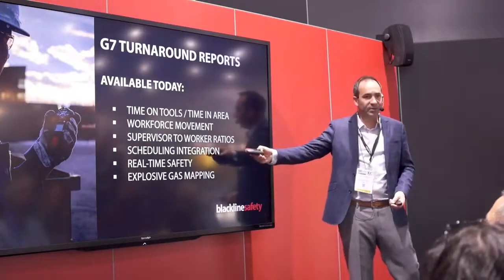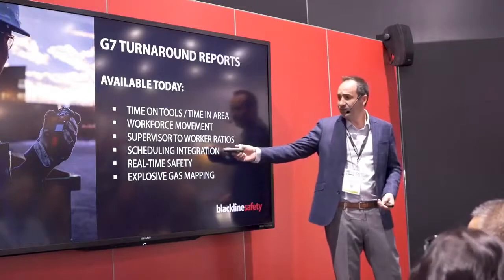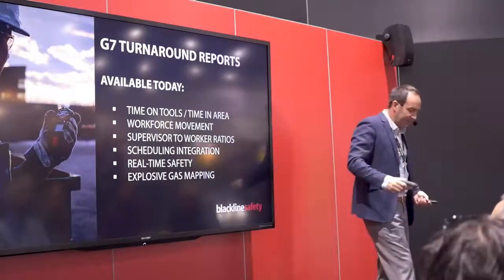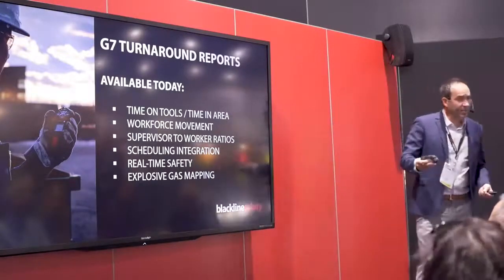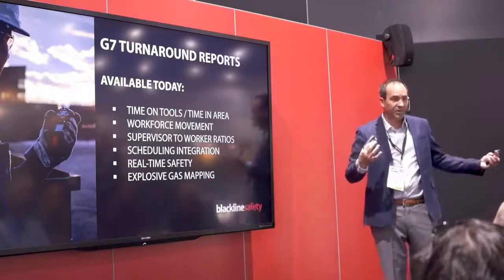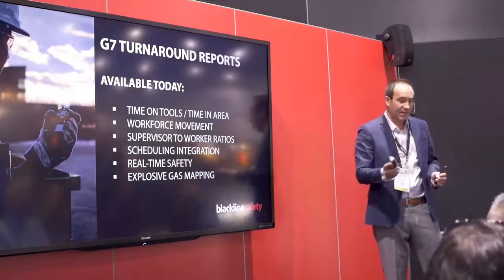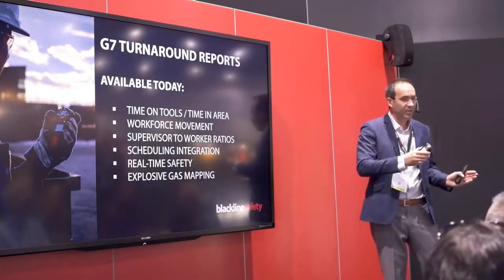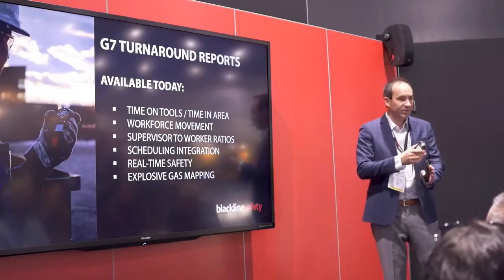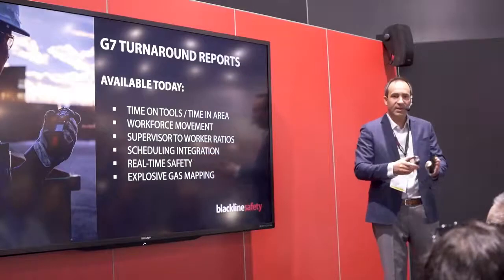Scheduling integration I talked about. This is bringing it together with Primavera P6. Actually, this is a really interesting one. Specifically, what we did in this one is we took timesheet data from a company, and we integrated that timesheet data. We put it together with our time and zone data, and we said, here's how the billing lines up with where the company actually had its workers. And there's really high overlap there, but there's a couple cases where it's off. So then they can dig into that.